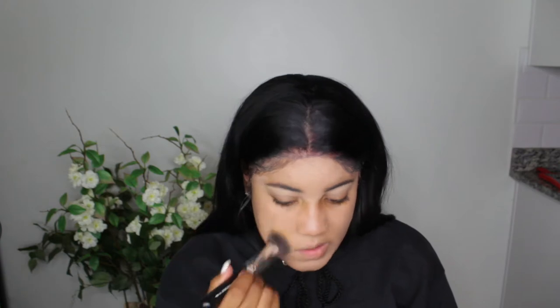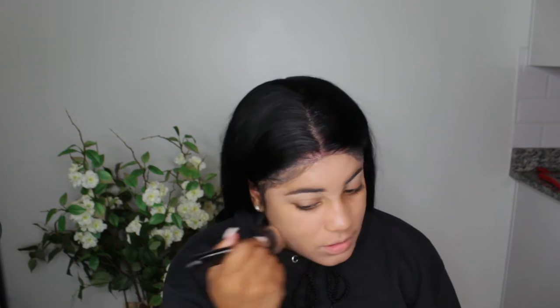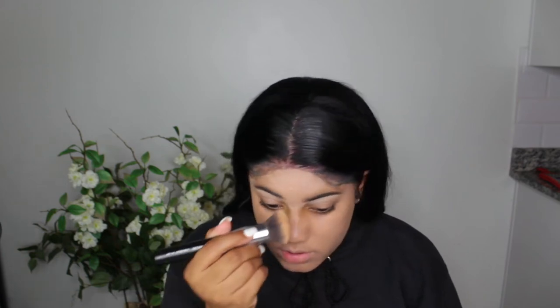I would mix this with another foundation or something, but listen, gotta see it through. If we come out looking like who did what and why, then that's just what it is, because this is a full face of ShopMissA, okay? And no other product should be involved in this full face, except for a setting spray, because I didn't get a setting spray, but I'm gonna use a cheap one, so it should be okay, right?